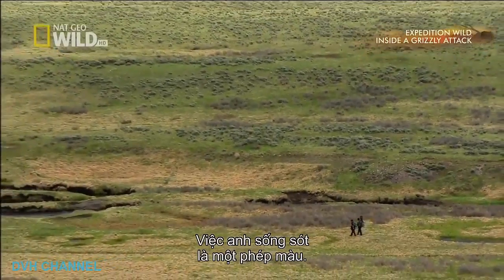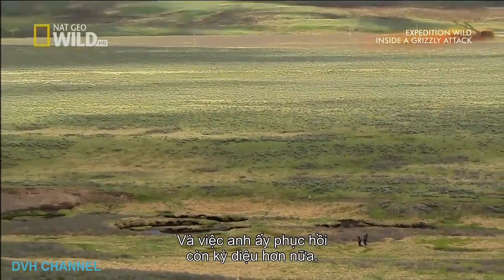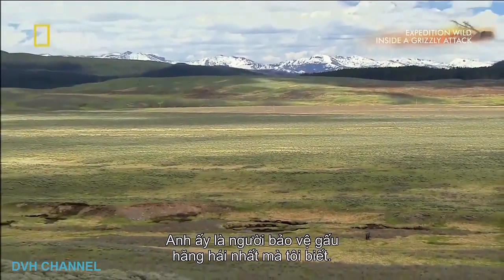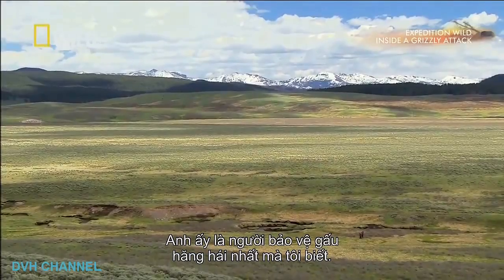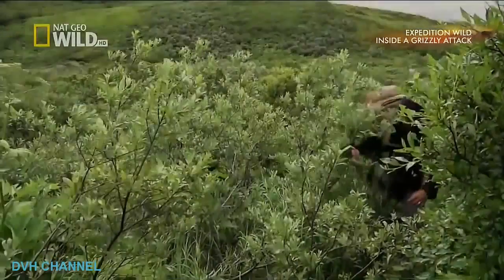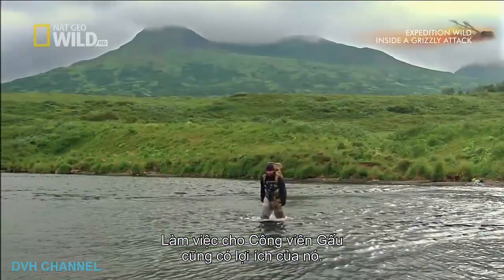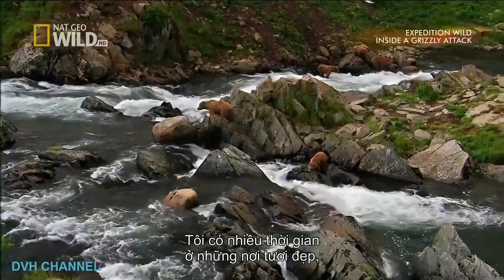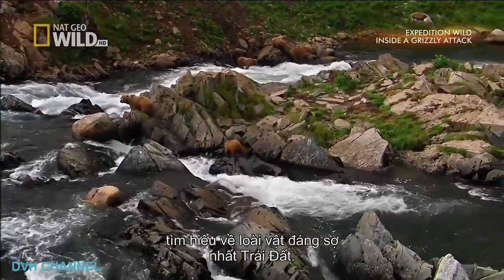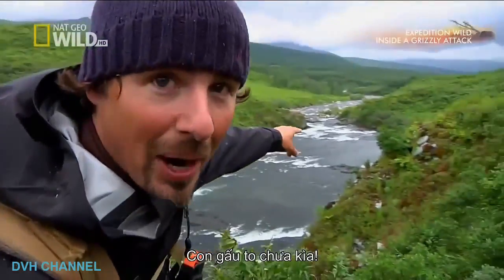His survival, nothing short of miraculous. And his recovery, even more inspiring. Pound for pound, he's one of the toughest defenders of the grizzly bear I've ever met. Being on the front lines of bear country has its benefits. I spent a lot of time in beautiful places, getting to know some of the most awe-inspiring and intimidating animals on Earth. Look at the size of that bear.